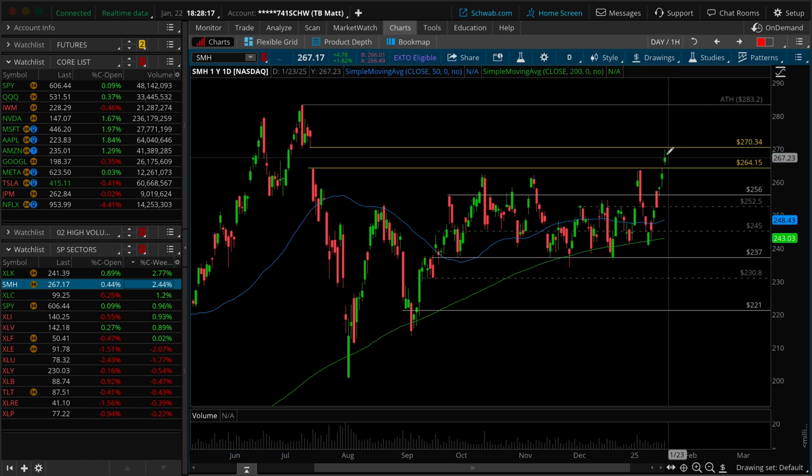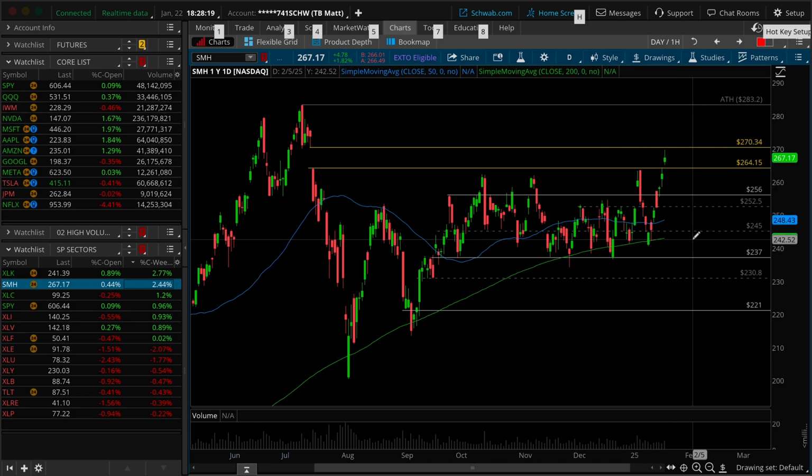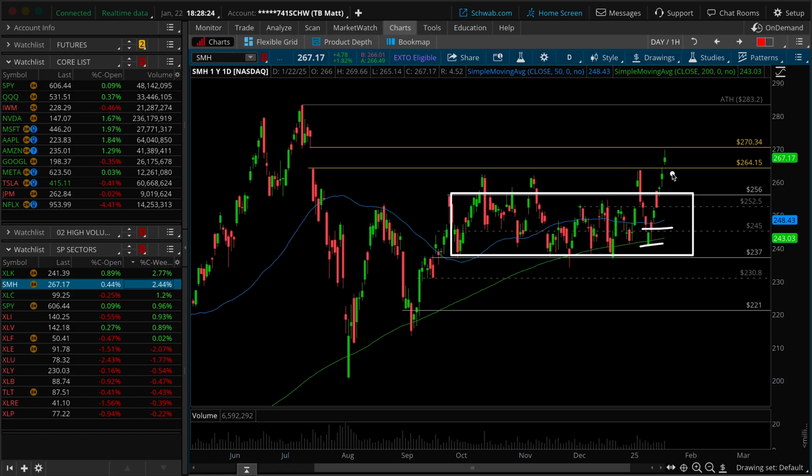Okay, so bullish until proven otherwise on the semiconductors. Another great hold of the daily 200, the daily 50, and we're finally out of the range. Let's make it stick this time. Buyers have to make this worth their time.